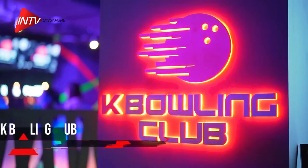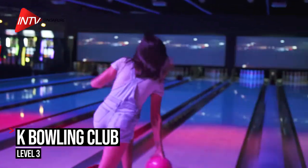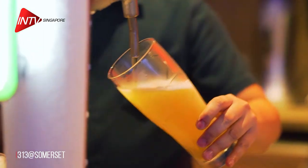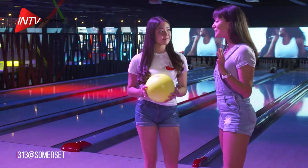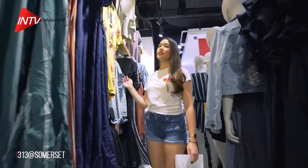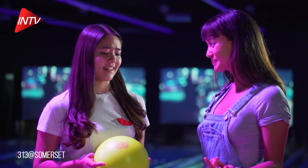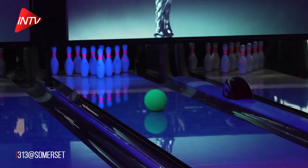Yes. K Bowling Club is an entertainment center with bowling alleys, darts machines, and a bar. You know, in all my travels, I've definitely never been to a place as cool as this. You can shop, play, dine, and even go bowling. That's crazy. You can say that again. Another game? Yeah.